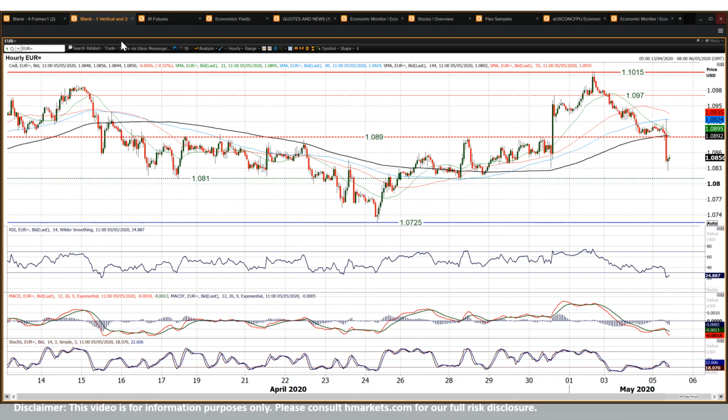Now, exactly how the ECB responds to this German Constitutional Court ruling will be important, but for now, I think the outlook technically is still fairly range bound and attractive towards that 108.90, which is a pivot level mid-range.